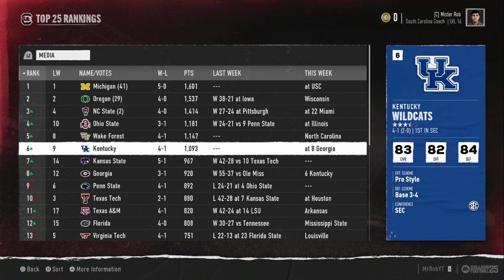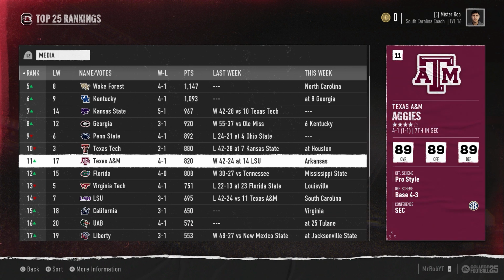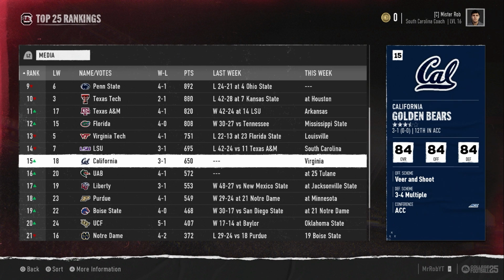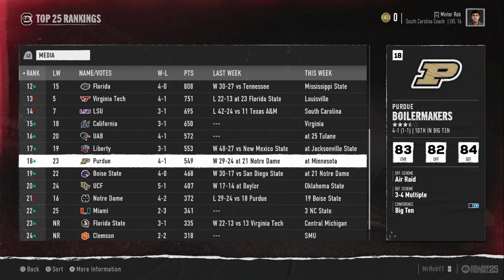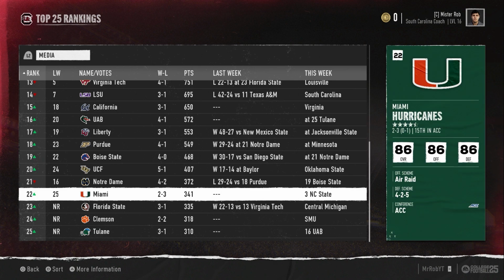Here are your top rankings, as it was a shuffle in the top 15 with Penn State, Texas Tech, Virginia Tech, and LSU all losing. They all stay within that top 15 threshold, though. As we do get a couple of teams into the rankings, Florida State, Clemson, and Tulane join the fray.